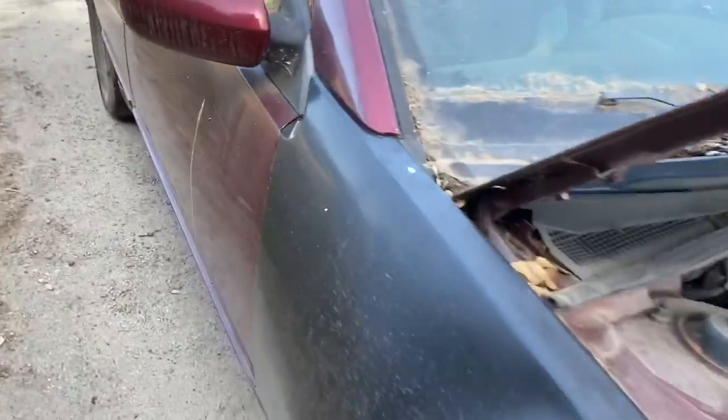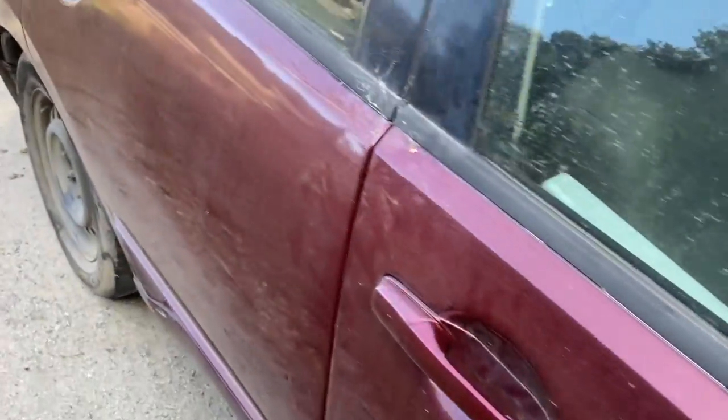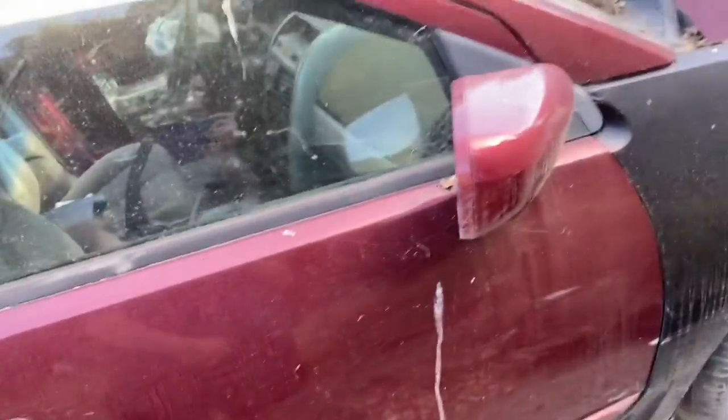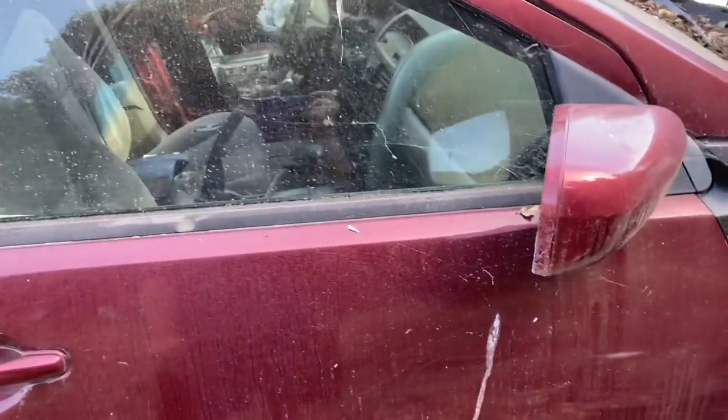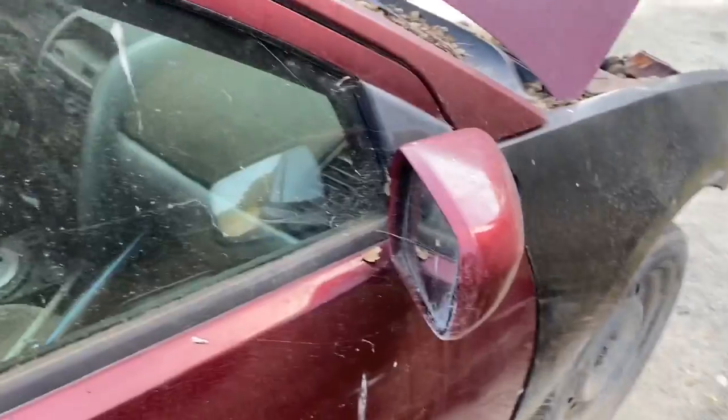Actually, you know what? Fuck it. This thing's already abandoned. Let me see if I can take a part from this car. I always take something from each car. I took the Mustang badge from the Mustang. I forget what we took, but we definitely took something from the Hilux a few years ago.